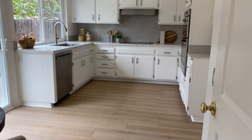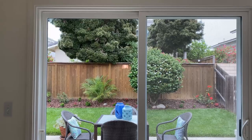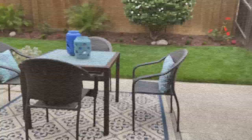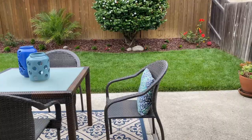It's quite nice though. This is a sliding door. This is a sliding door for the back. It just opened the back. So you do have a front yard and backyard for this property.